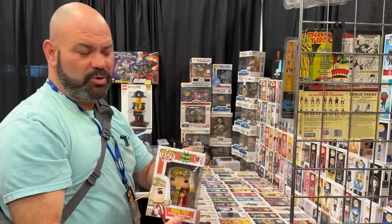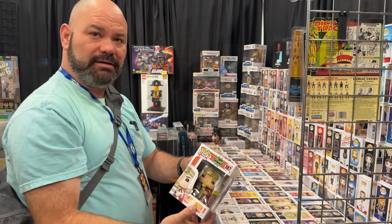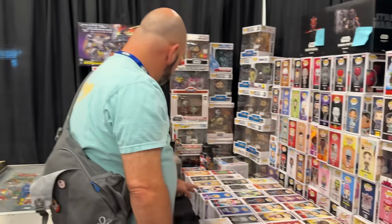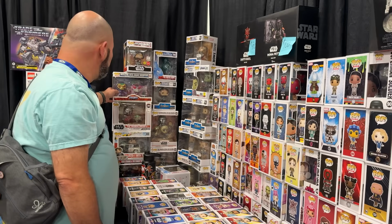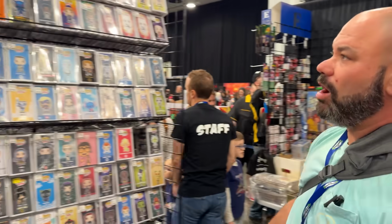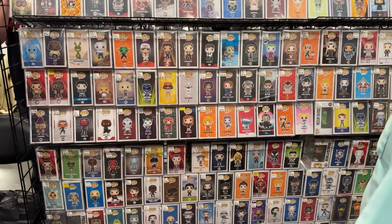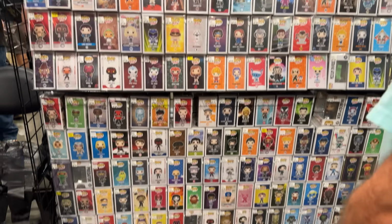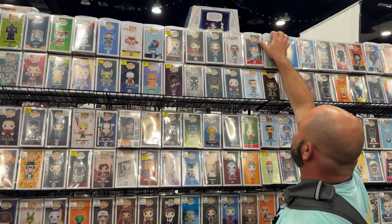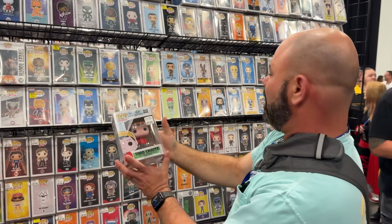I've never even seen this one before. From 60s Batman, it's King Tut. Yeah. Very cool, very cool. And they got this whole wall of pops. Lots of pops, I don't even know what they are. What's this? This Big Mouth? No, BoJack Horseman. Todd Chavez.